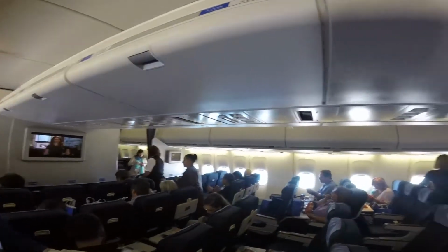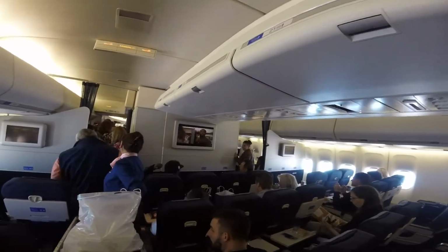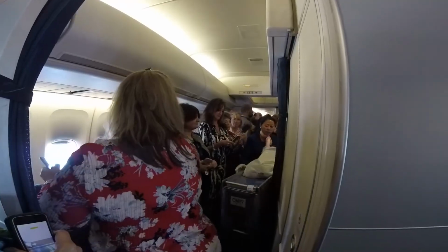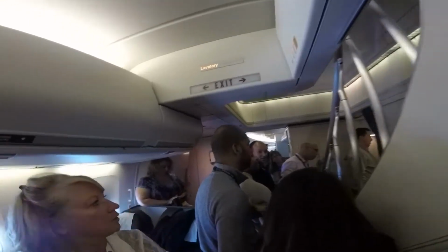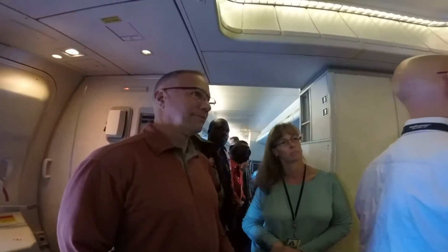The 70-seat Economy Plus section. Trying to get up to the good parts of the plane where the first and business seats are located. Looks like we've got a line to go upstairs here. See if I can scoot by you here. Excuse me. Everybody wants to go check out the upstairs.